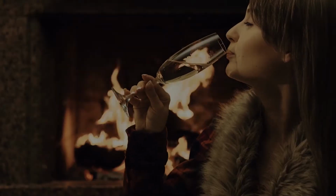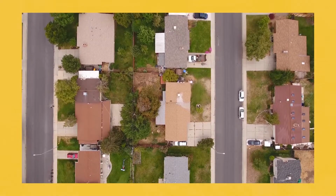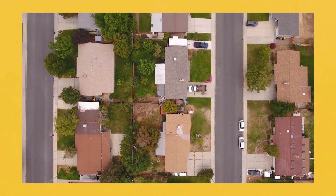Your first home renovation mistake is getting too fancy, okay? So make sure that you analyze the neighborhood that you're in or that your investment property is in, and don't go too overboard. Make sure your renovations match somewhat to the area that you are in.